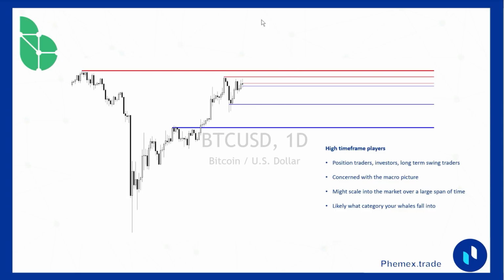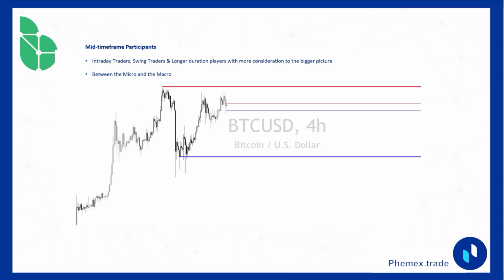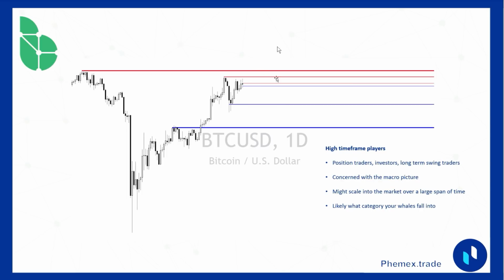So what we have here is a higher time frame chart of Bitcoin on the daily, and this also includes these lower time frame charts within it. Okay, so now you can see that to the higher time frame player, these lower time frame levels might not be as important. But on this specific chart, there is actually a sort of convergence between all time frames. So we have the lower time frame resistance, we have the mid time frame resistance, and now we're at a higher time frame resistance level. So we have a ton of participation in this area.